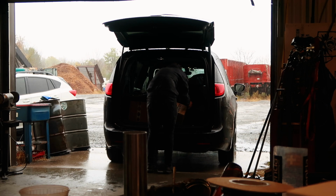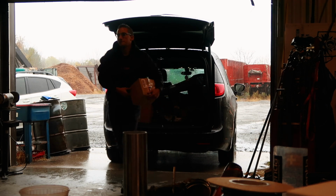But for today, the goal is to get the interior in. Ehter Lites come, the air setup comes, and that means we can run the battery for everything as well. So, let's get to it.